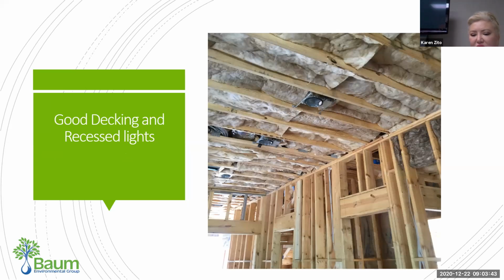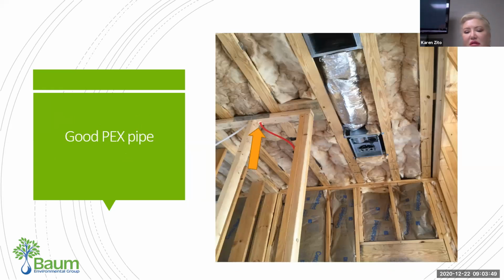Here's decking that's done with the recessed lights. You see all the bat in there. And you can see where the PEX pipe is, I put an arrow where I look for the sealing of the caulking and foaming of that PEX pipe as it's going up into the attic.